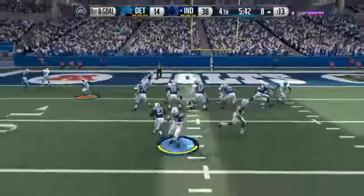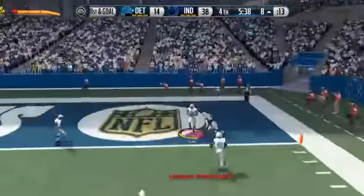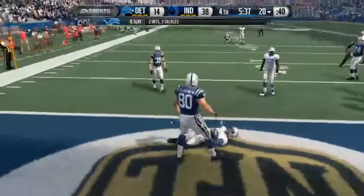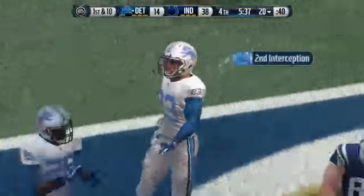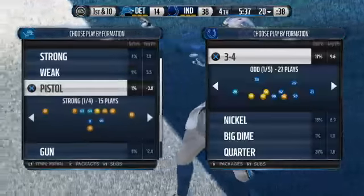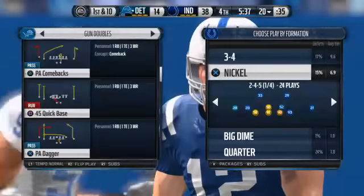First and goal from the 8. Pass is intercepted. And no return as this goes for a touchback. Not a whole lot has gone their way today, partner, but at least they can say we didn't quit in the fourth quarter and made a play coming up with an interception.